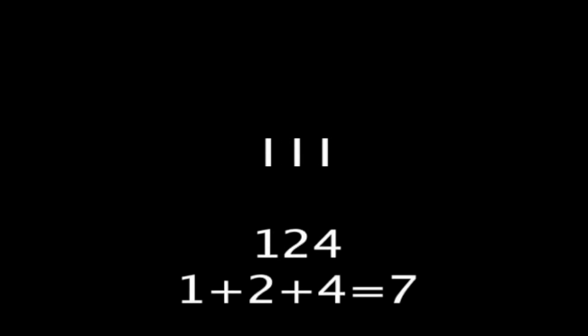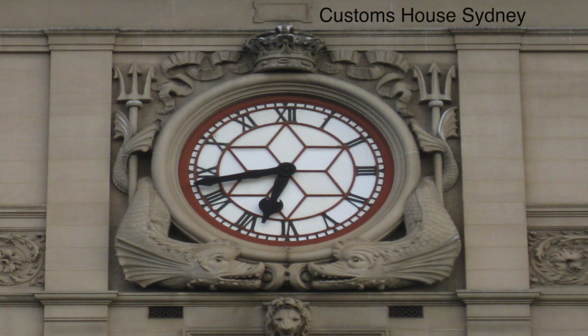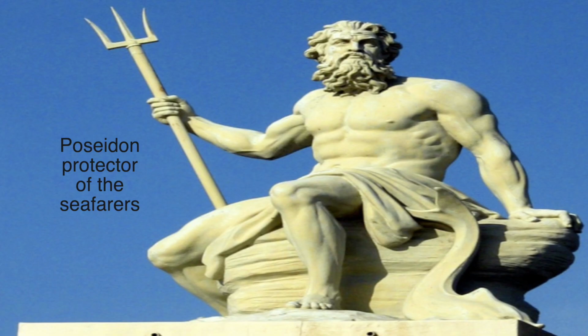The first dash is a 1. The second dash is 2. And the third dash is 4. By adding 1 plus 2 plus 4, we get the number 7. To the Freemasons, who put symbols everywhere, 111 is usually attached to the trident, like upon the front wall of Customs House in Sydney. The trident is usually shown with the god of the seas, Poseidon.